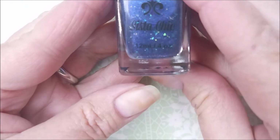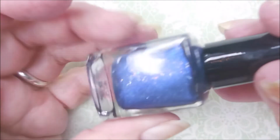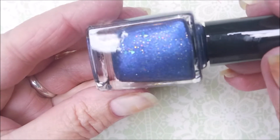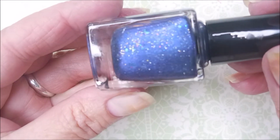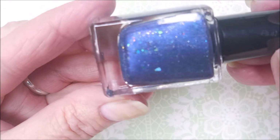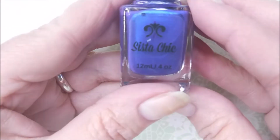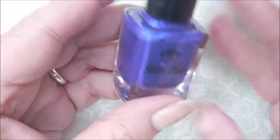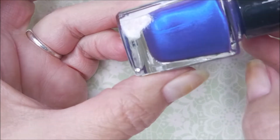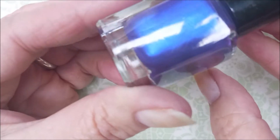This first one is called Big Hair Out to There, and it's a gorgeous midnight blue with a ton of rainbow micro glitter and tiny rainbow flakies and a little bit of glass fleck. Stunning. Cannot wait to swatch these. The second one is called Amy Winehouse, and it's a luscious purple base with dazzling peacock blue flash, and it's got a yummy formula. We will see. I will be swatching these real soon.